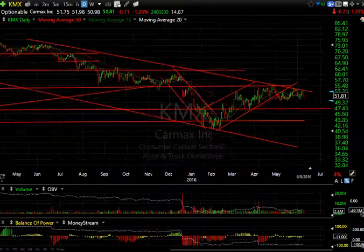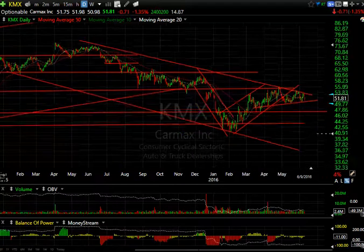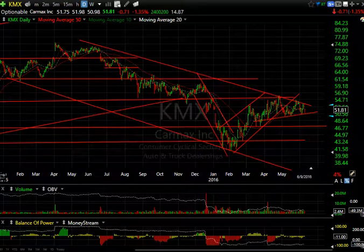CarMax looks like it's rolling over as well. Let's keep close tabs on KMX. You can see where support comes in right about through there. And if that breaks, this could roll over quickly. Keep an eye on KMX for a run. First to test 47 and then to test the 43, 44 zone.